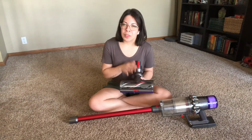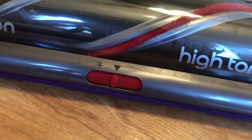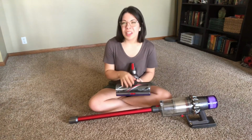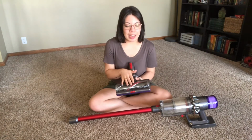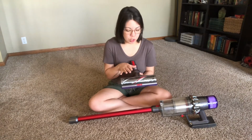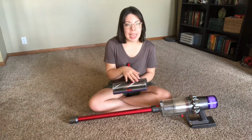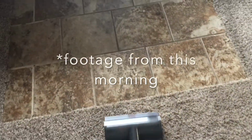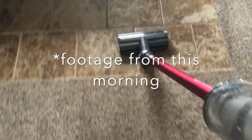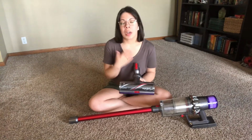One little feature I'm confused about: it looks like the type of feature on a normal vacuum where you select high pile, low pile, that kind of thing. The thing that confuses me about that is that all of the information they have on their website pretty much shows the same feature for this as with the Motorhead, in that it automatically adjusts its power and how it works based on the surface you're on. So you can go back and forth from hard surfaces to carpets and not have to change anything. You just go from one to the other and it automatically adjusts.